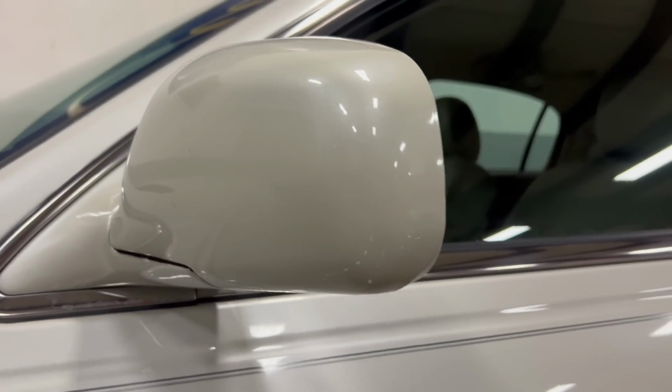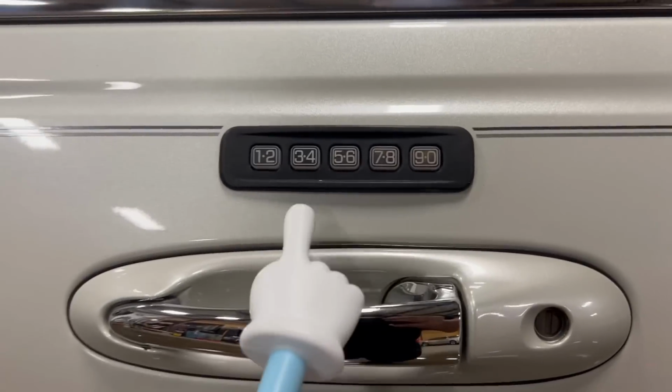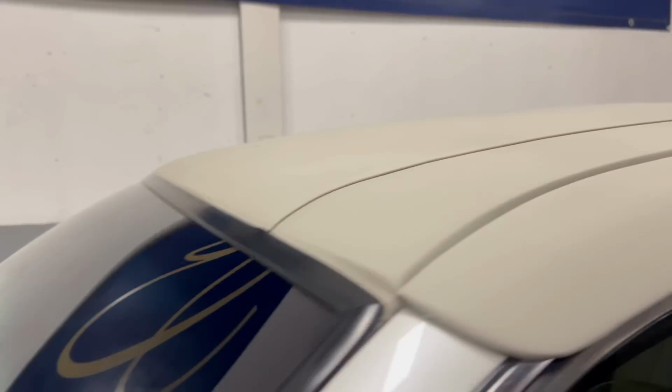Lower doors are in great shape. No dings in this car. I had my PDR guy come in and work all the little parking lot dings out of it. Has a remote keyless entry keypad. Original car light windshield. Cloth top is in great shape. Actually, it looks like I might have missed a little bit of a dirt mark from somebody's dirty handprint. I'll have to clean that off.